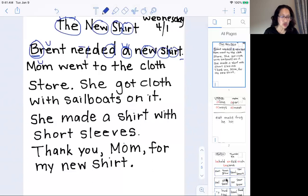So mom, short vowel sound. Went. To is a sight word. The is a sight word. And cloth, you have two special sounds and a short vowel sound. Cl in clock, th in thick, cloth. Store, st, or, store. And then there's a period. That means that there's another sentence that's going to start. So you need to write a capital letter, okay?